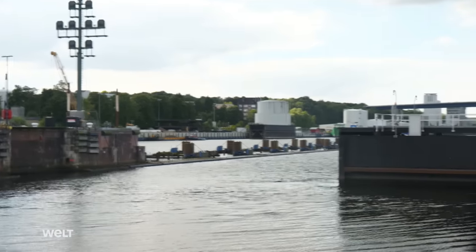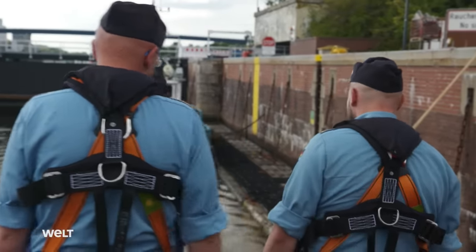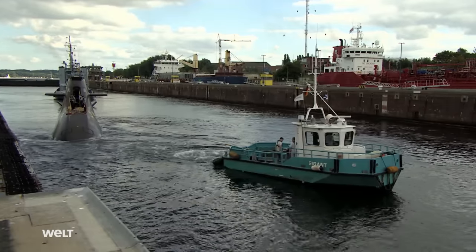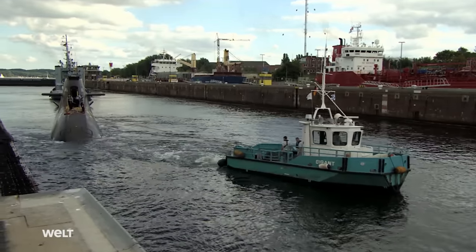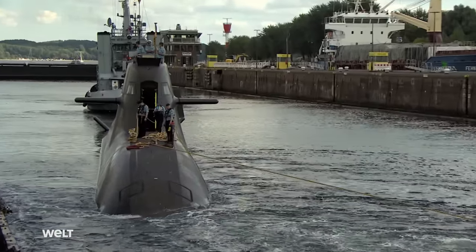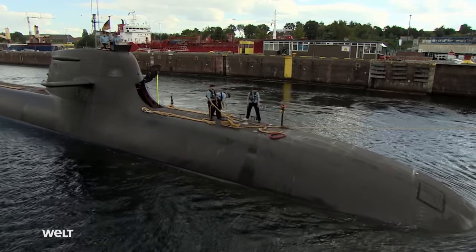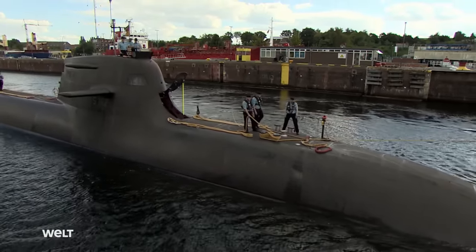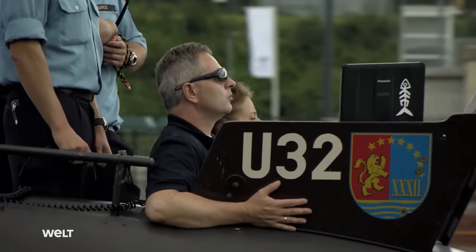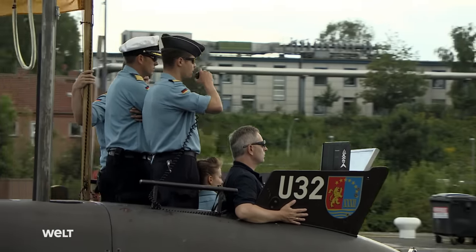The giant lock gate opens again, but the 56-meter submarine can't leave its position just like that. A second tugboat is needed. Carefully and with a little difficulty, it pulls the U-32 out of the lock. The entire procedure takes 1 hour. A newcomer on board is the pilot, who will guide the vessel through the Kiel Canal. He knows the area very well and advises the commander.